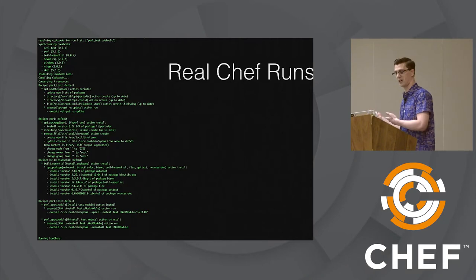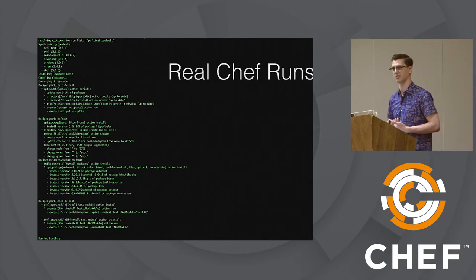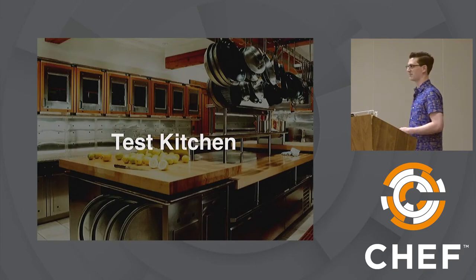This run here, totally not something you can comprehend or read, but we're actually testing that cookbook. All its dependencies are coming together, it's being compiled, it's converging. If we're trying to install a package, that package has to exist within the repository. It's a real run, right? And for that, we have Test Kitchen.